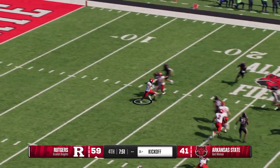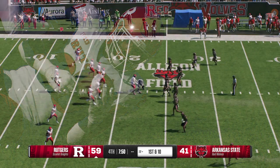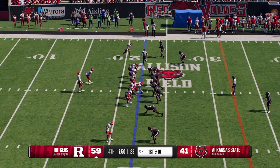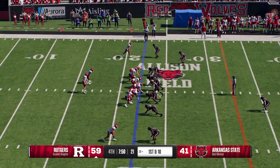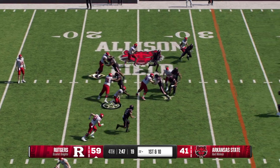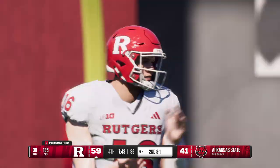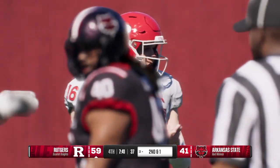He'll bring it back from inside his 5. Nice job executing all of the assignments as they put a stop to that return at the 22. And the Rutgers offense heads back onto the field. From the shotgun, the handoff to the back. Really nice job to squirt his way up to the 31-yard line.